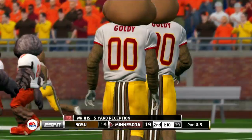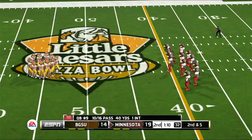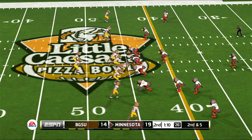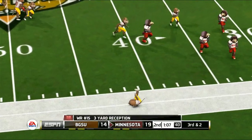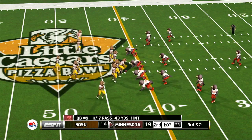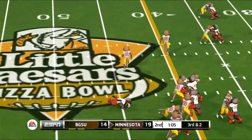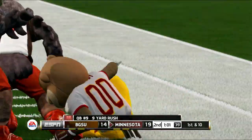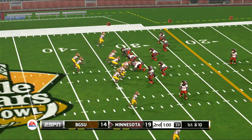Pulls down the catch, and he's got room here. Up at the 42-yard line. So it's third down, and they've got about 2 yards to go. Tackle made at the 33. That makes it first and 10. Here we go, 3 and 15.